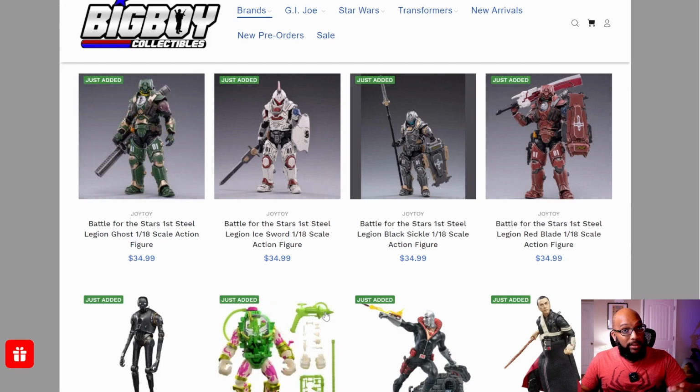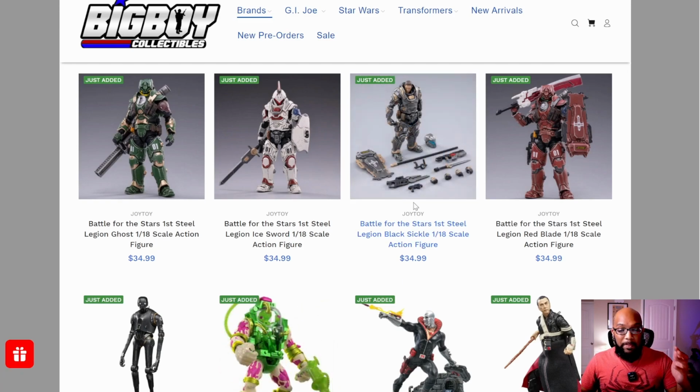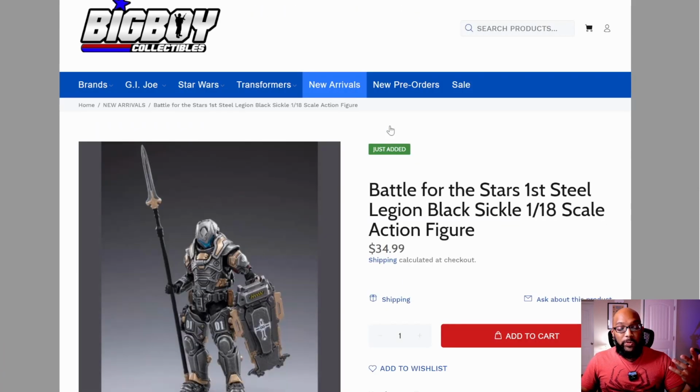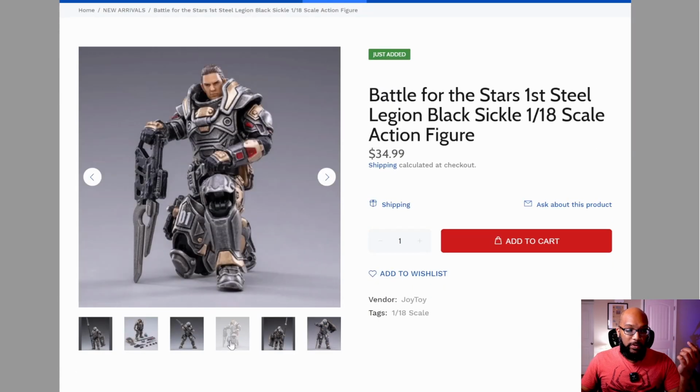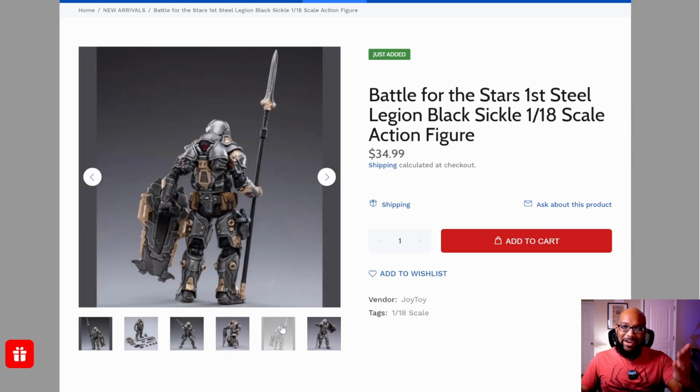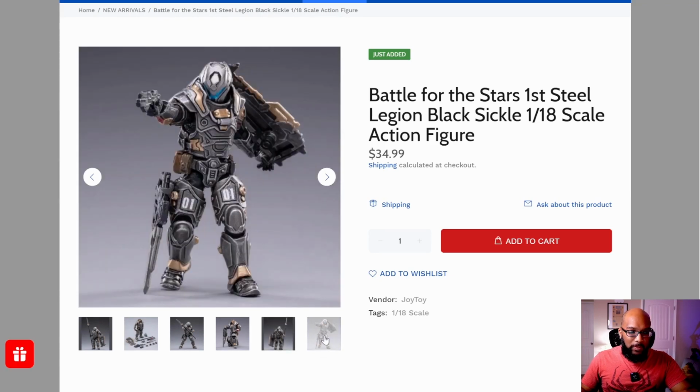And I do like these Joy Toy figures. They have really good detail. They're about 3 3/4 of an inch tall, so they're not very big. But man, they come with a lot of accessories and they're very well detailed. I did a couple of reviews on these figures. I'll leave a link or a card somewhere so you can check those out. But here's just one at random. Look at that armor. Doesn't that look cool? Man, that is a really nice looking figure. I might have to come back.